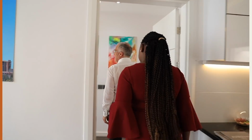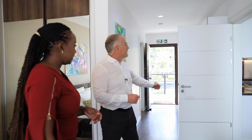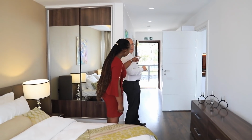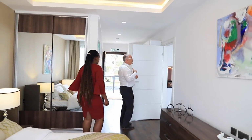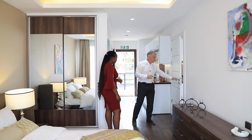Right. So this is the main bedroom. And you can see here, this is the door through from the living room. But we've designed it very cleverly. You can see that's the door we came in, and there's a second door here. And the reason we did that is if you buy this as a 2-bedroom apartment, you can close this door.